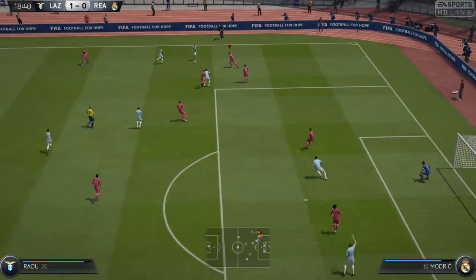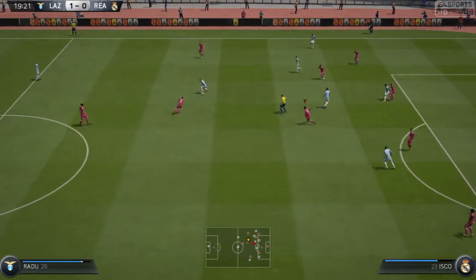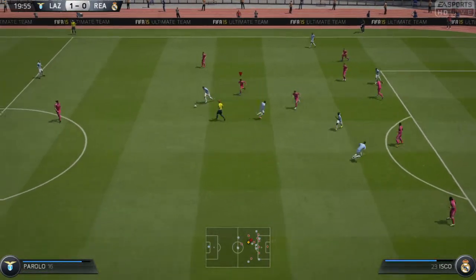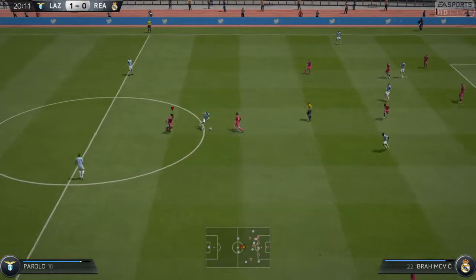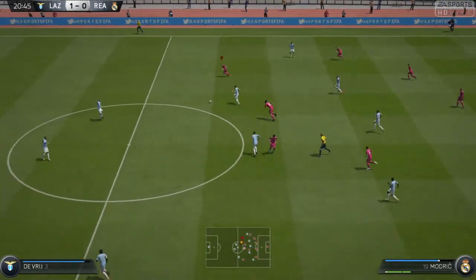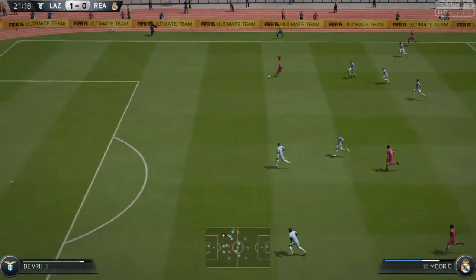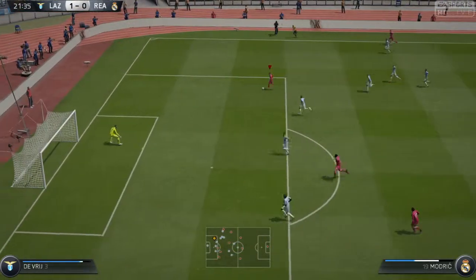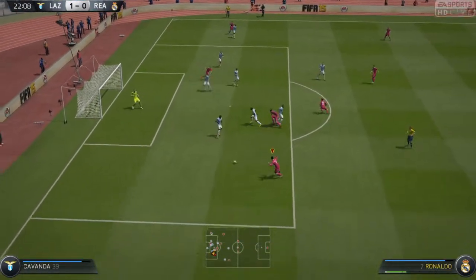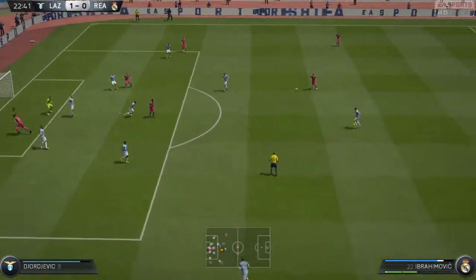Radu. Marco Parolo. Modric. And Ibrahimovic. There's the ball in, and he goes up to head it away.